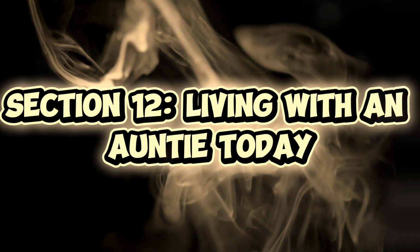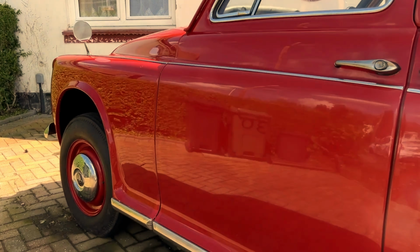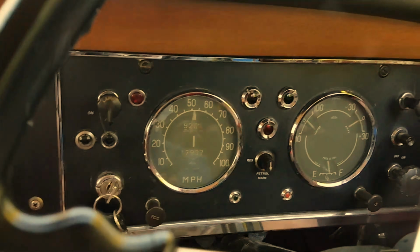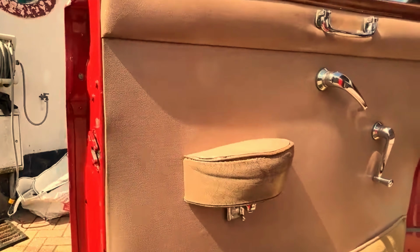Section 12. Living with an Auntie today. If you're considering a Rover P4 today, many have already proven they can last 75 years or more. The quality of construction was genuine. The chassis don't rot. The Burma Bright body panels don't rust. The engines, when properly maintained, can easily exceed 100,000 miles.